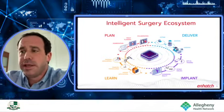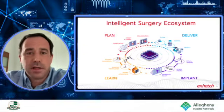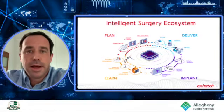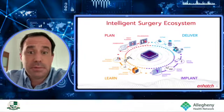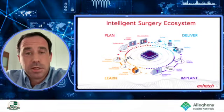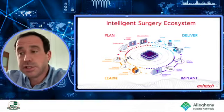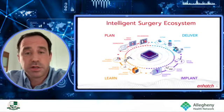In the OR, at the implant stage that you see on the bottom right, you have potential for training of surgeons. That can be for residents, fellows, people in training, to training by industry for specific procedures, specific implants. You have patient-specific guides, patient-specific implants, and increasingly, we're starting to see some augmented reality in the OR to actually give heads-up display to the surgeon.